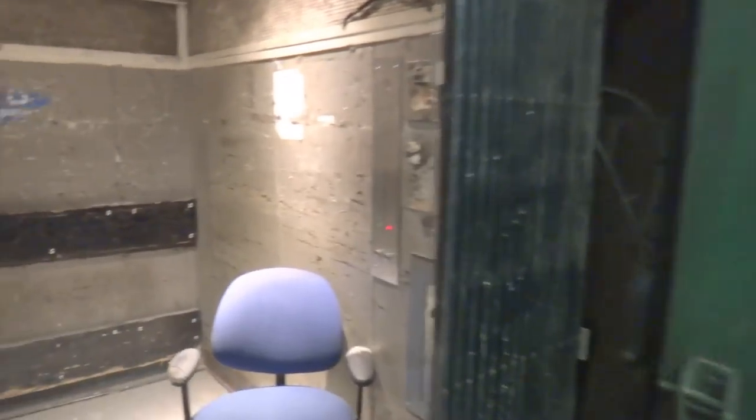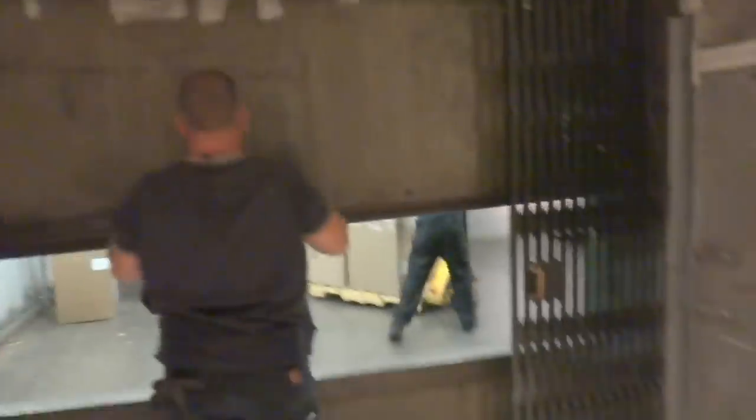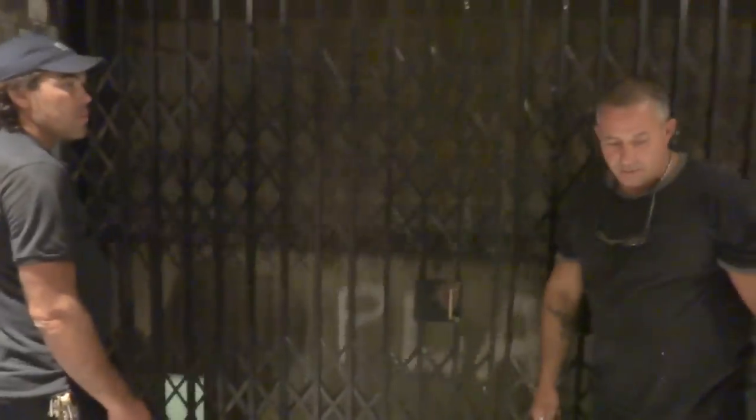Bring the car back down for this gentleman? Sure. All right. I'm going to wait for the other one. We couldn't get the other car, but we're going up in this one right now. This used to have the same handle, and now it doesn't. We converted it over. So how old is this one?